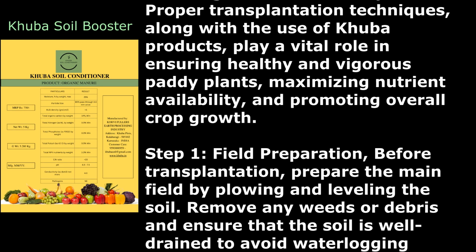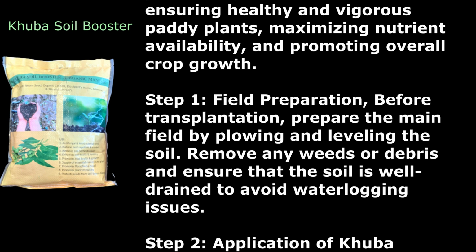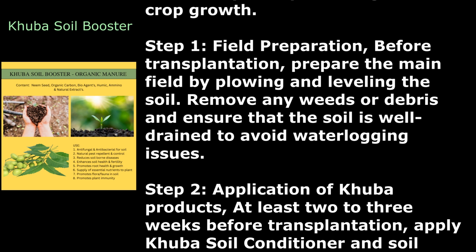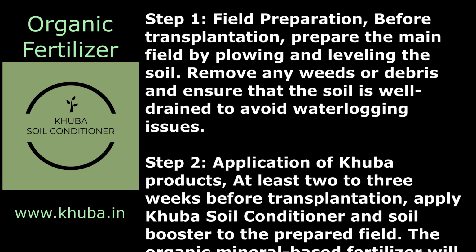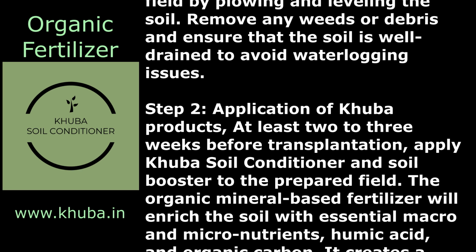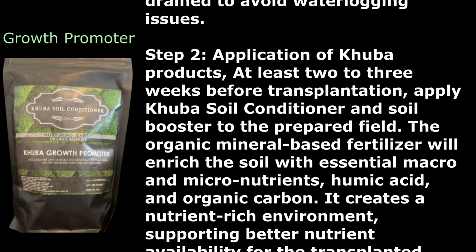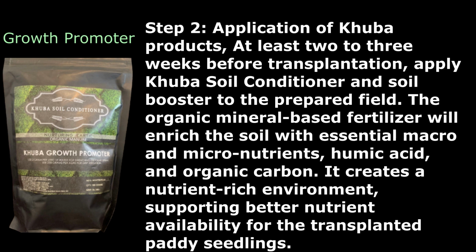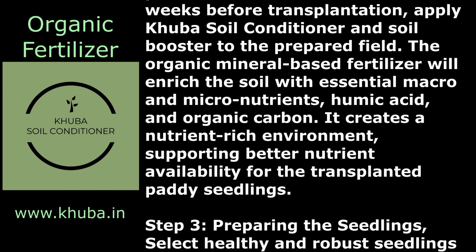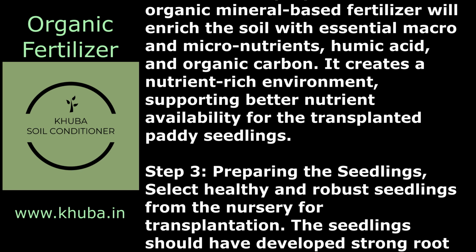Step 1. Field preparation. Before transplantation, prepare the main field by plowing and leveling the soil. Remove any weeds or debris and ensure that the soil is well drained to avoid waterlogging issues. Step 2. Application of Khuba products. At least 2 to 3 weeks before transplantation, apply Khuba soil conditioner and soil booster to the prepared field. The organic mineral-based fertilizer will enrich the soil with essential macro and micronutrients, humic acid, and organic carbon. It creates a nutrient-rich environment, supporting better nutrient availability for the transplanted paddy seedlings.